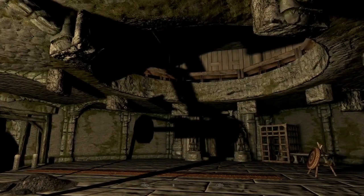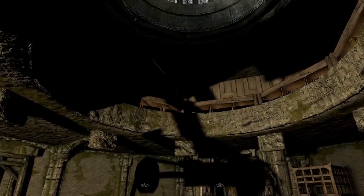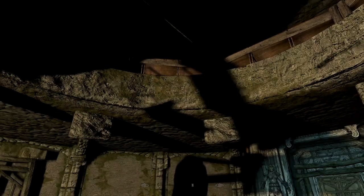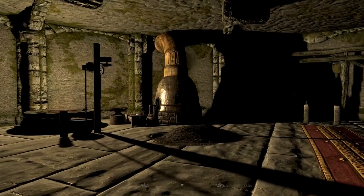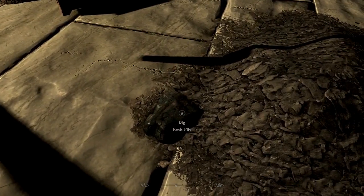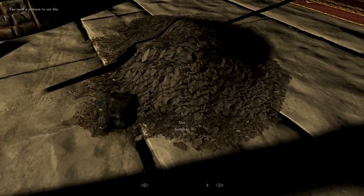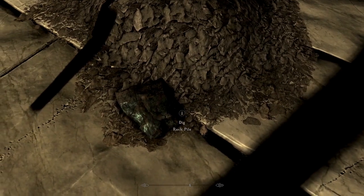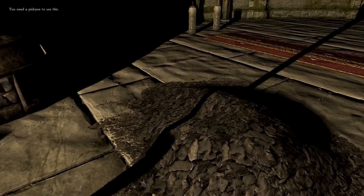that's honestly kind of cool to look up and see the dome. Kind of reminds me of if I'm standing inside of the Library of Congress or the Capitol or anything like that. Kind of cool. But over here we do indeed have a rock pile. Interesting. I didn't actually see that on my initial walkthrough. I wonder what the rock pile's for. You need a pickaxe to use that, so that's odd.